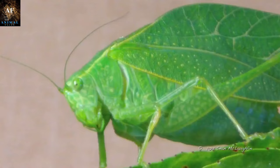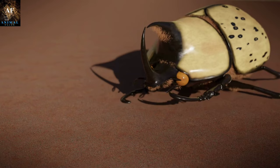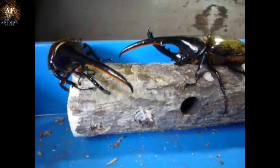Taking fourth place we have Hercules beetle. The Hercules beetle, Dynastes hercules, is one of the largest and most impressive beetles in the world. The Hercules beetle is known for its massive size and robust build. It has a thick, elongated body with a characteristic horn on its head, which varies in size and shape based on the specific subspecies and whether it's a male or female. Males typically have larger horns used for combat and display during mating.